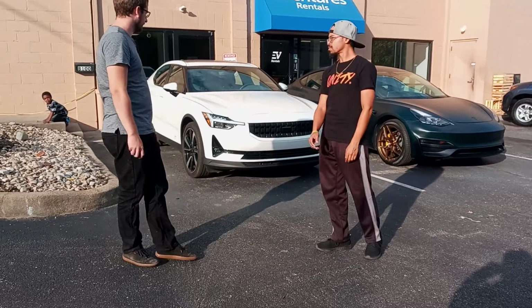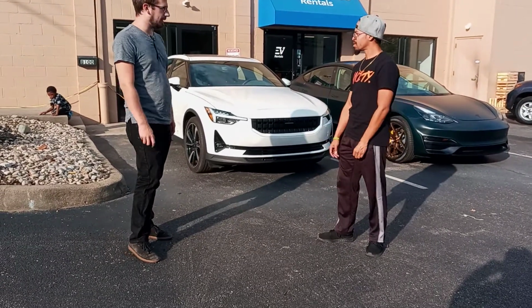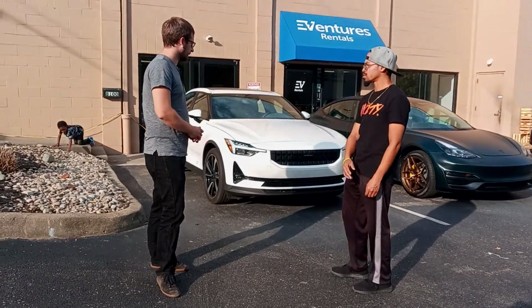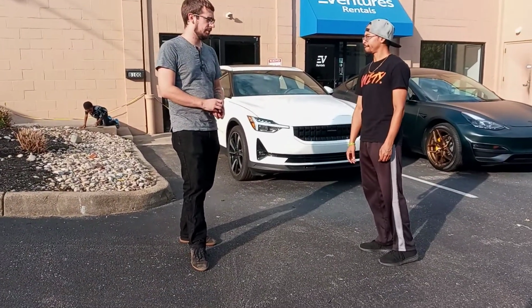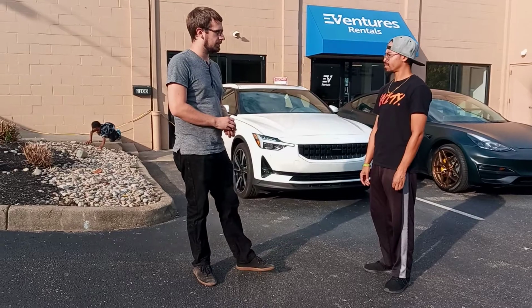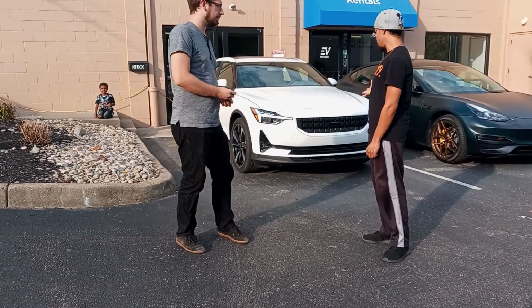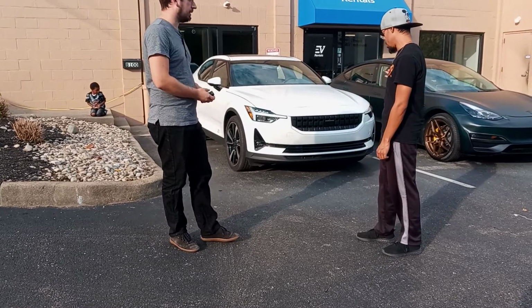What color is that? This is what they call Glacier White. Glacier White? Yeah. How long has EVenturesRentals had it? We got this in March of '21, so about a year and a half. You get a lot of good reviews on it. It's been pretty good.